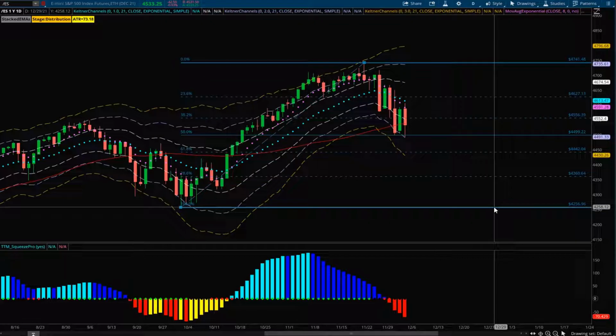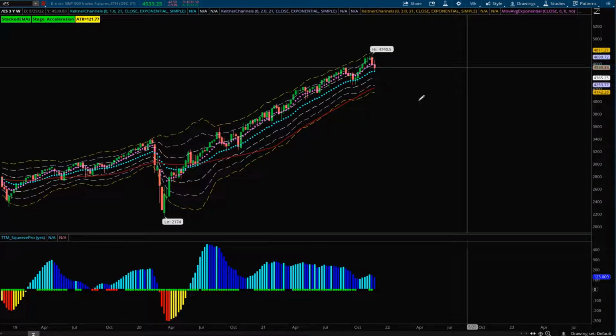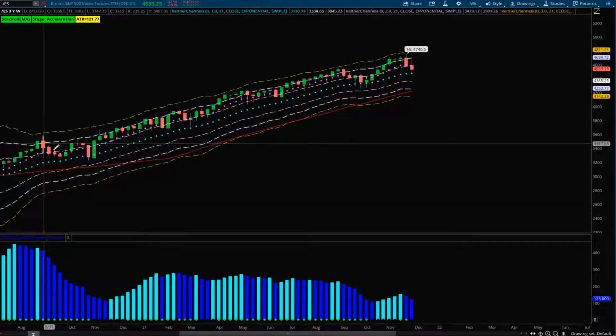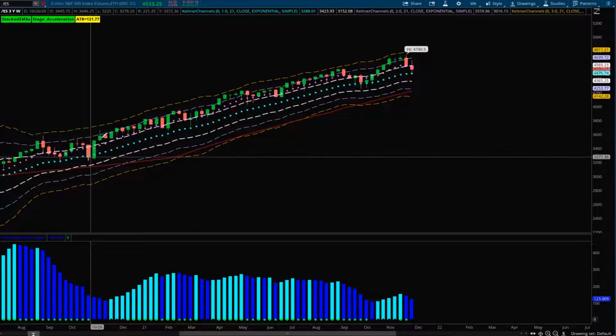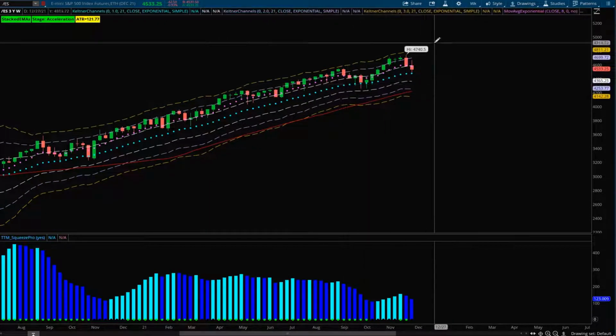Another thing to look at on the ES, and why I think that 50% retracement could be a good place of support, is the weekly time frame on the ES. Every time we get a reversion back down to this 21 EMA, the mean, we get a nice bounce off of it. You get the flush, you bounce. You flushed here, you bounced. You flushed here, you bounced.